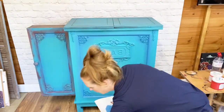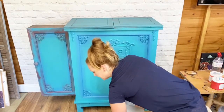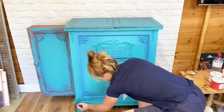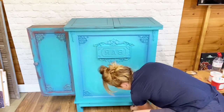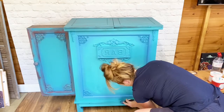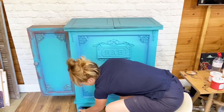Let's just finish the feet off, and then while the rest is drying, we can go in with the red and the coral. And I'm going to do a little bit more layering of the red and the coral over on that piece as well, because I did it before while it was all still quite wet. So we'll go in and do a bit more over there.